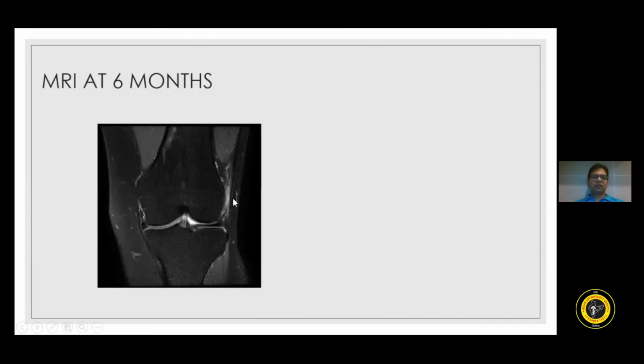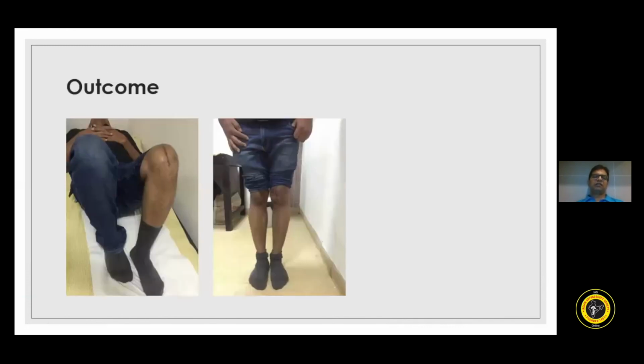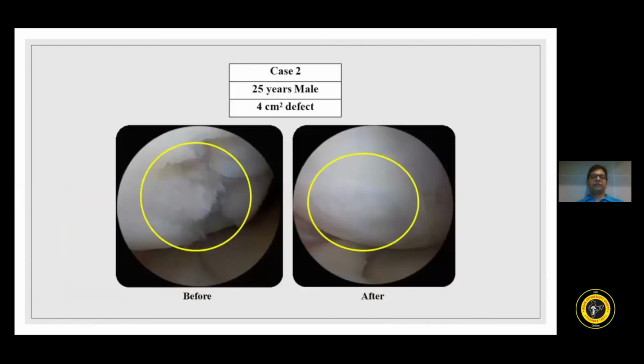This is the MRI of the gentleman at 6 months. As you can see, the bone edema is completely gone. You're going to see near normal cartilage right there, and you will not see any scarring exactly there. I'll show you some more examples of how they look. This is his clinical outcome. As you can see, no malalignment in the knees, and his pain just disappeared, and he's absolutely fine.